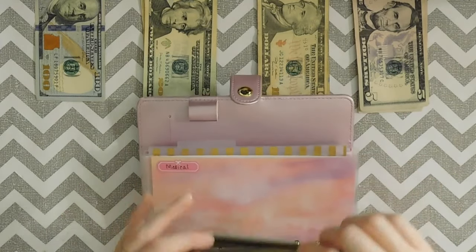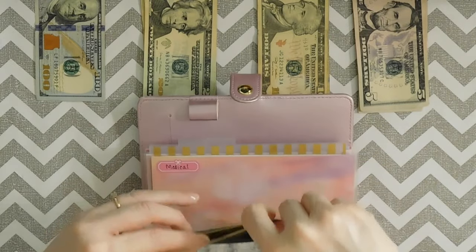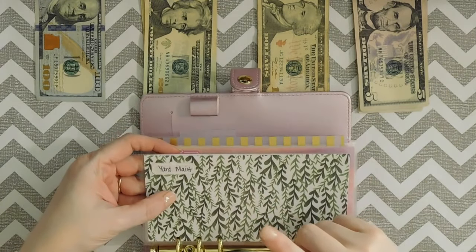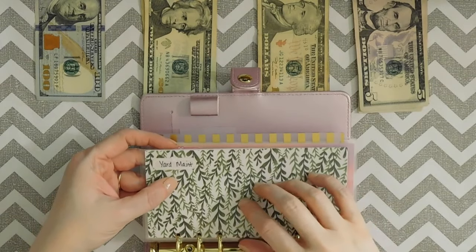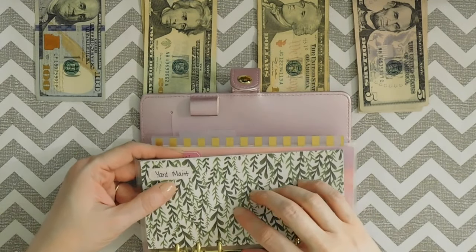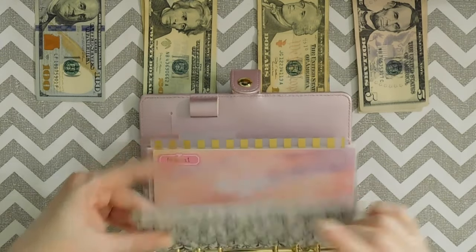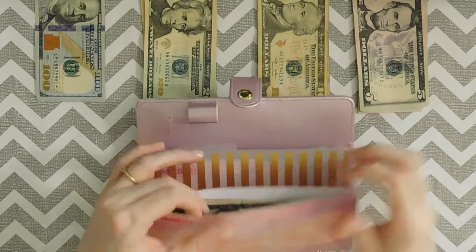Yard maintenance, I'm still not taking anything out. We still have the same $70 in here. He has started mowing, so probably this month we'll owe. So once we start paying, there's no way we'll owe $70 for this month. So after we get that first bill, I'll probably start saving for that again. Medical gets $25.